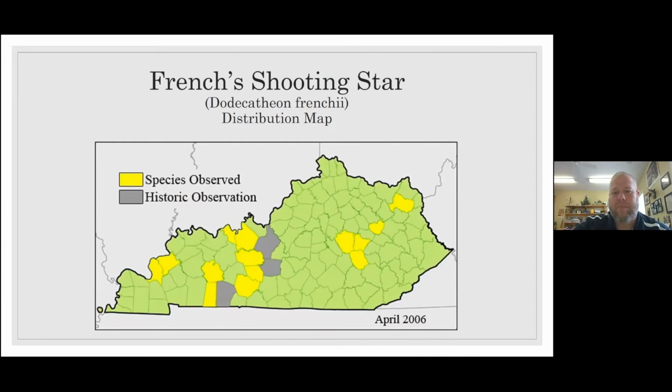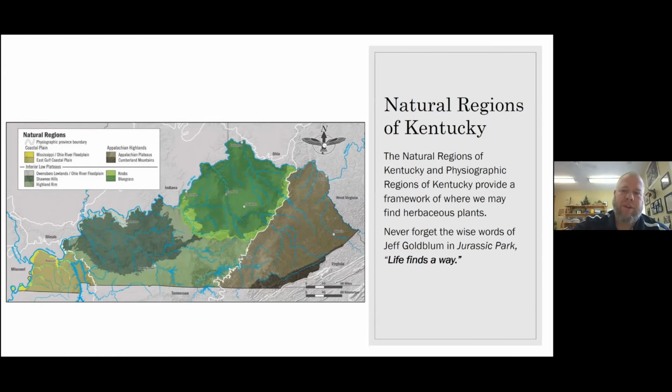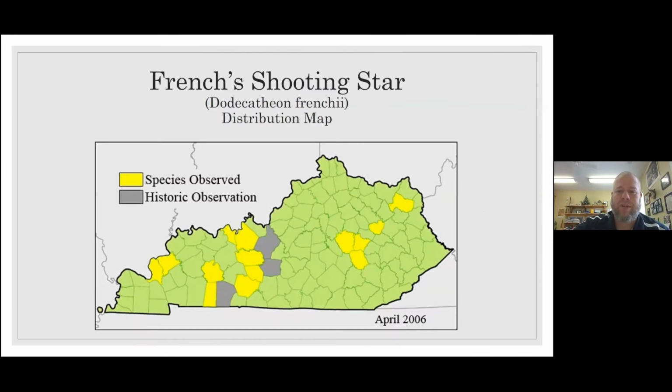So as an example, this is one of our endangered plants in Kentucky, and this is called French's shooting star. If you look at where the species is actually observed, you can see that it is across a number of the natural regions of Kentucky. So to think that we're only going to find it in the eastern part of the state or the central part of the state or the western would be ignorant of what plants are so capable of doing as far as the way that they distribute themselves.